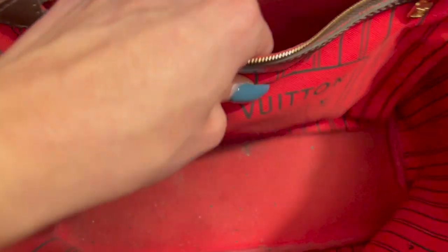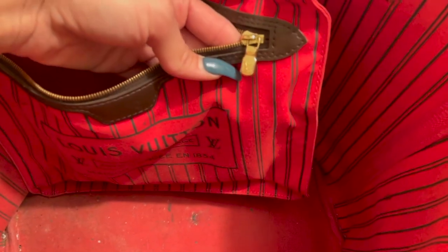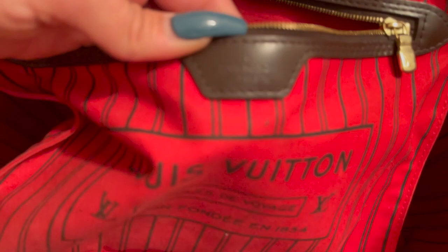And this is the pocket interior, which is made out of a very interesting material. I don't want to say that this is the same material as the inside, or I think it is, but I feel like it has a heavier coat. And then it has the zipper, which has held on pretty well actually. This zipper works beautifully, no damage. And this is the interior.